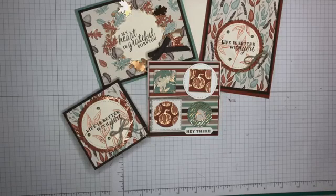Everyone's busy gluing their paper down. Mm-hmm. They've lost connection for some reason. It's going in and out.